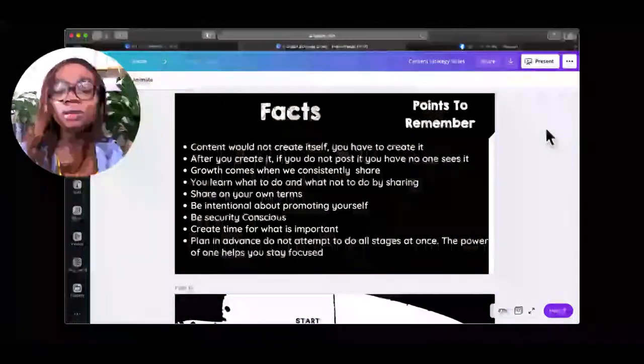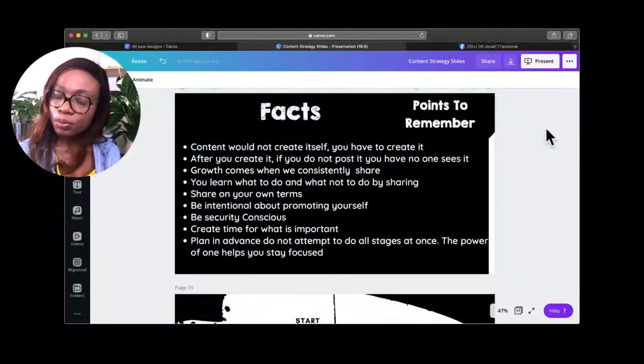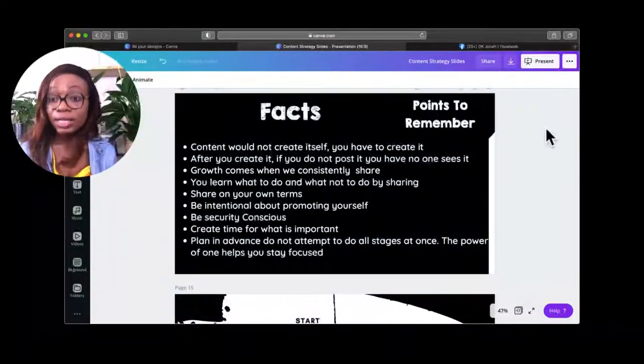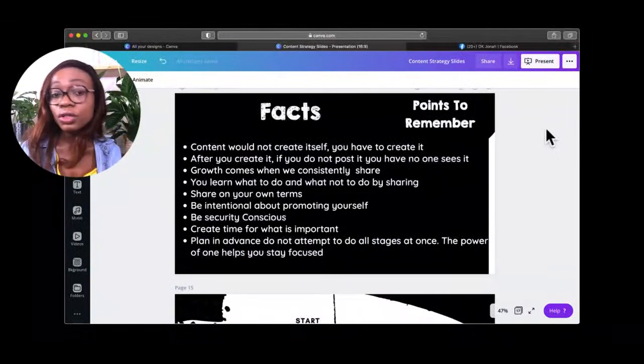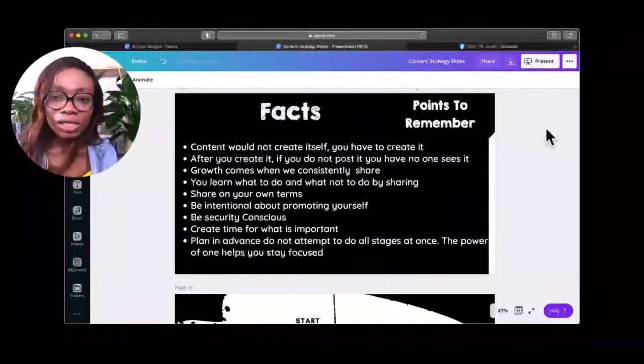Share on your own terms. Please, by all means, protect yourself, promote yourself, but be security conscious to share on your own terms. That's the beautiful thing about social media. If you choose that I want to share every Monday, then by all means, share every Monday. You need to create time for what is important. Family time is important.